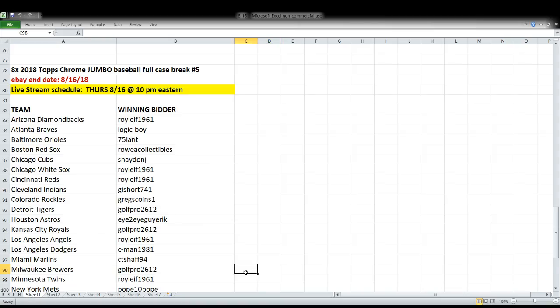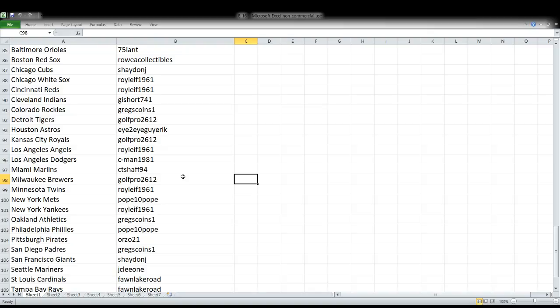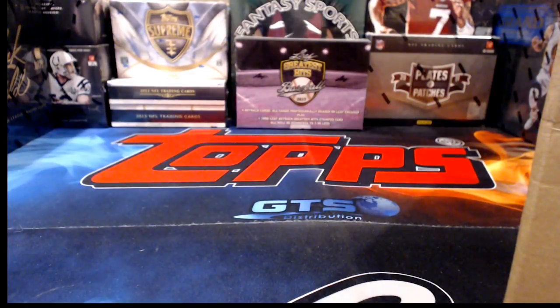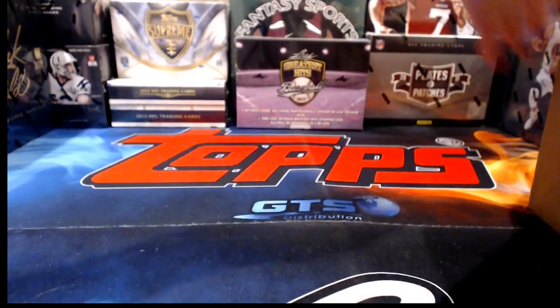8 boxes of 2018 Topps Chrome Jumbo Baseball full case break. It is break number 5, which is number 5 of Topps Chrome. You know, not necessarily all of them have been Jumbo, in other words. And our team names are on the left with our winning bidders across from it on the right-hand side. And we are looking for a massive 40 hits in this case, because there are 5 autographs per box in Jumbo. So we're going to be pouring on the hits tonight.